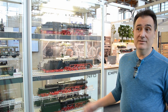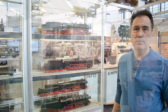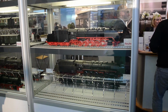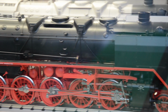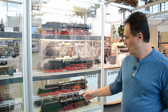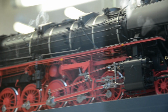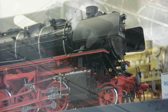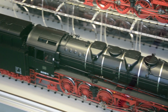One of my favorite pieces that KM1 is going to be coming out with is the massive German Decapod, the 44 class. There's going to be several versions of that. There'll be a DRG version with the Wagner smoke deflectors. They have a DB version with the silver boiler bands, with both a coal tender and an oil tender. Then they'll have an amazing photo gray version where they only made 5, and I think we're only getting 1, so we might be keeping that one, I'm not sure yet.